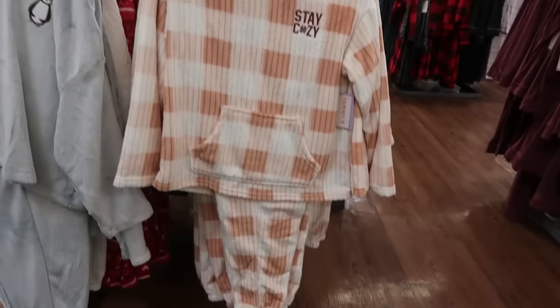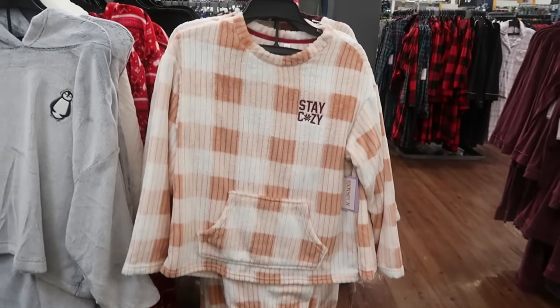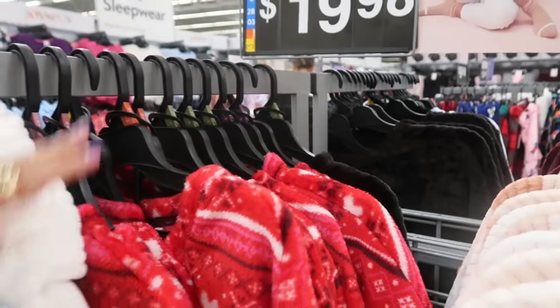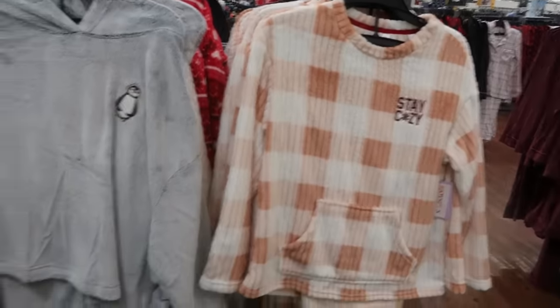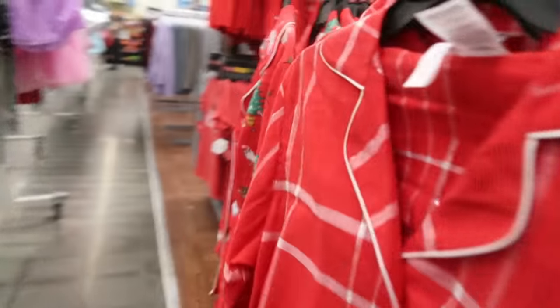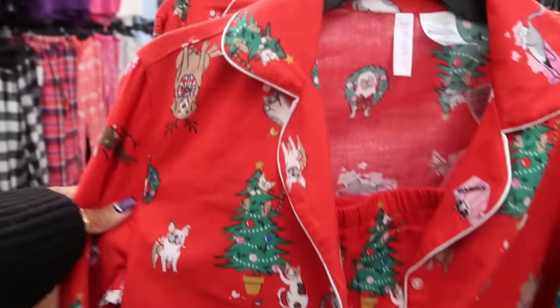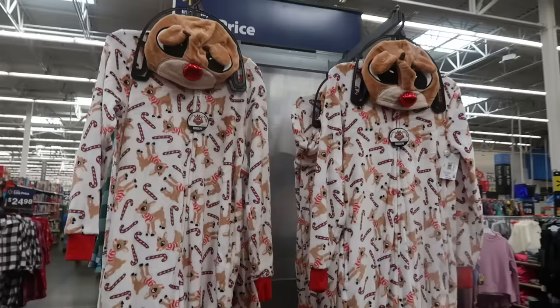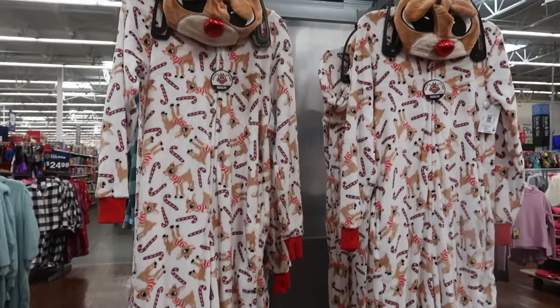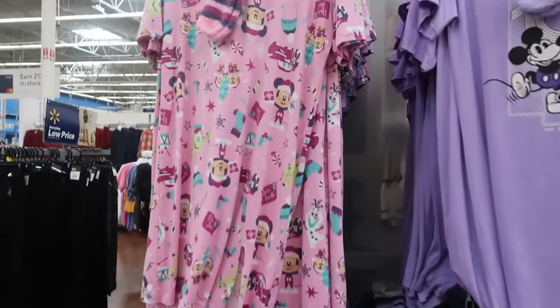Joy Spun pajamas right here. $19.98. That one says stay cozy. You got this one with the little penguin on it. And then what's the white one back there? Oh, with the little teddy bear. That's cute. I see a 2X back there in some of those. These sets, $25. You get the pants. And this one with the trees and the kitties on it. Look at the Rudolph pajamas with the candy canes all on it. These are $23. And you got Mickey Mouse over here.